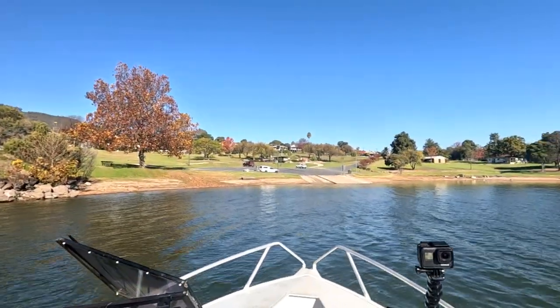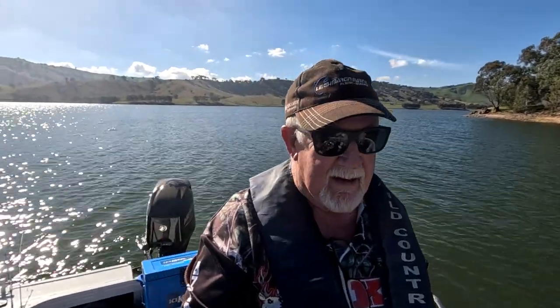Usually it's in about 30 foot of water. Hopefully I'll be able to just use blades and soft plastics to locate them. And then if that's the case, I should do all right.